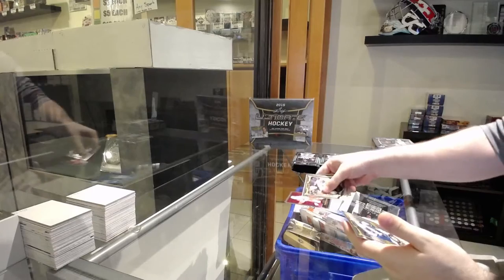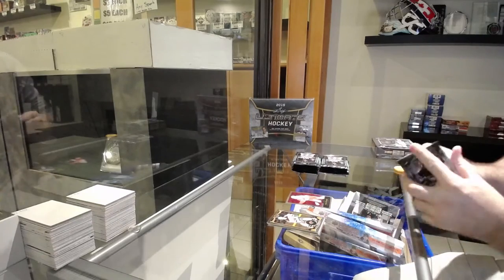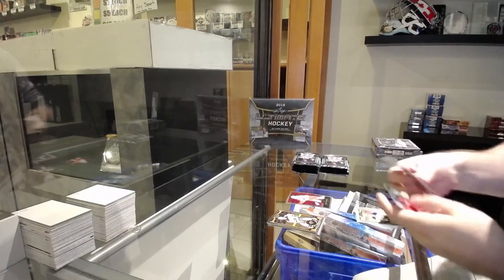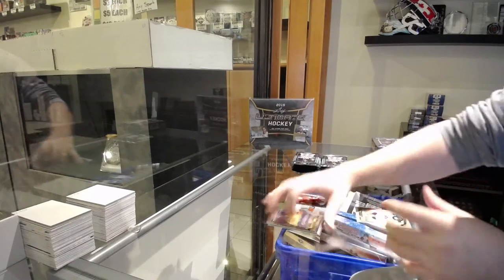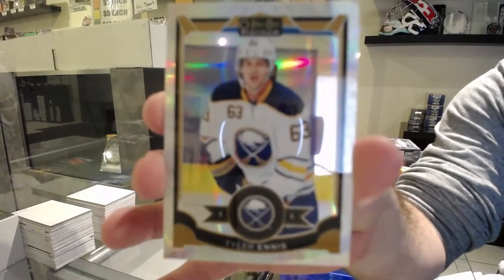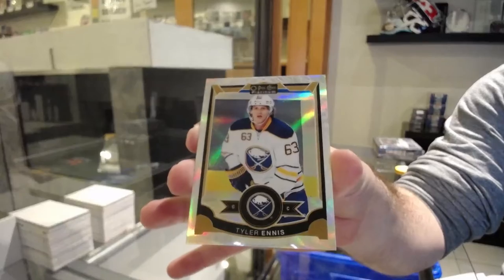Retro of Datsyuk for the Red Wings. Those ones are very, very good value, fun ones to open. We got a Larkin rookie for the Red Wings. White Ice of Tyler Ennis for the Buffalo Sabres. White Ice.